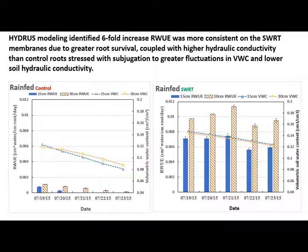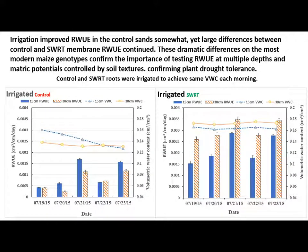But notice what's happening with the root water uptake efficiency. It's somewhere in the controls, which is losing quite a bit of water. And that water, of course, is at a much lower matric potential. It's a higher matric potential, I'm sorry, it's a smaller quantity of water. So the hydraulic conductivity is moving much more slowly of the bulk water to that root system. And even if we have the larger number of roots, we're still having a very, very low root water uptake capacity compared to where we have optimum water contents. And if you look at these numbers, it's somewhere in the neighborhood of a 6-fold increase in water uptake efficiency between the two. Let's see what happens as we irrigate.